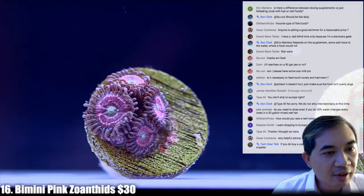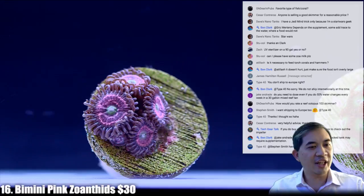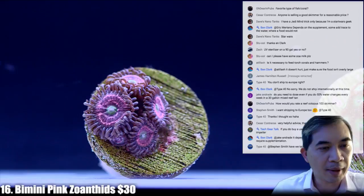Okay. Let's see, is it necessary to feed torches, hammers, frog spawn? Not really. You can, but it's not that easy. They're not exactly great eaters. So I wouldn't make a huge effort to. It might be kind of counterproductive.